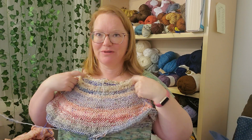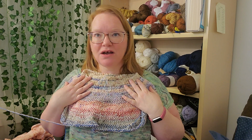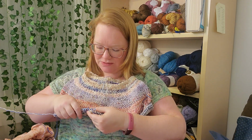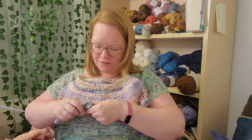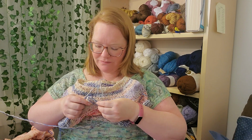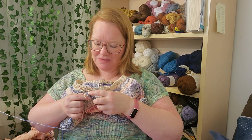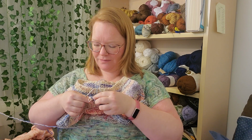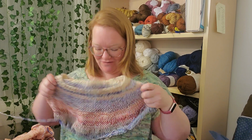So I have the same problem with both my sweaters that I'm working on. And that, oh, I always do this. I lose stitches. Then I lost my stitch marker. Oh my gosh. Yeah, it's almost time to split. It's almost time to split for sleeves when you can't fit it all on.